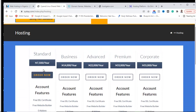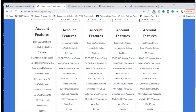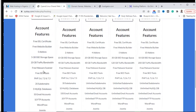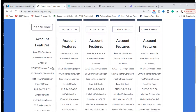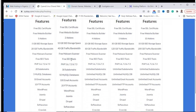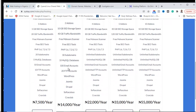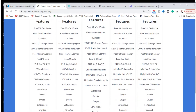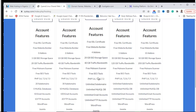They have standard plans the same way: 5 gig, 50 gig, free malware, 20 subdomains. You see, this guy does not even have add-ons. No add-ons here. Okay, see this guy: SSL, 10 gig, 40, like that, 30 subdomains. No add-ons. SSL, PHP, no add-ons. This one is serious.